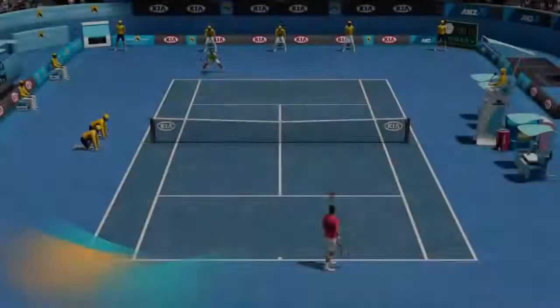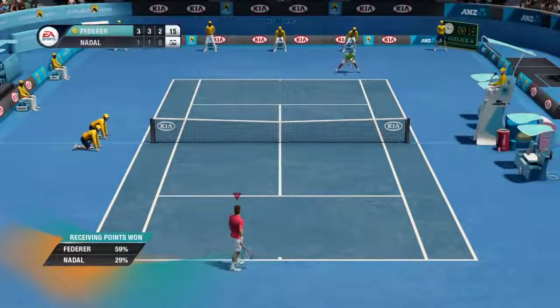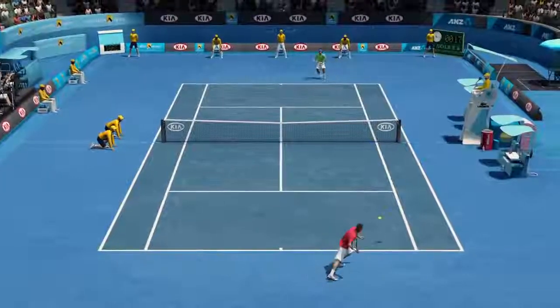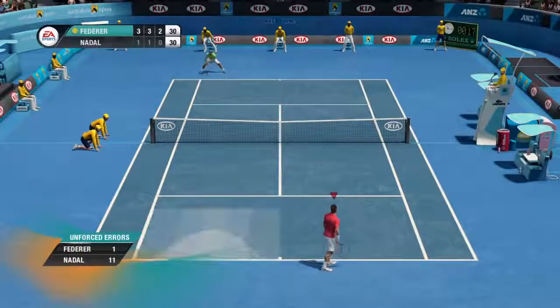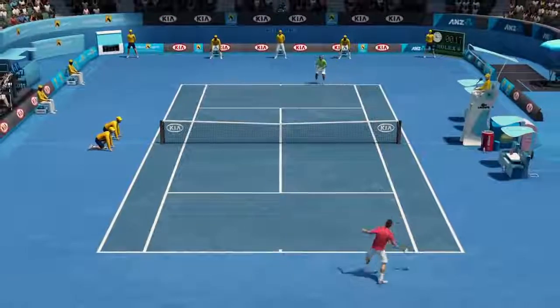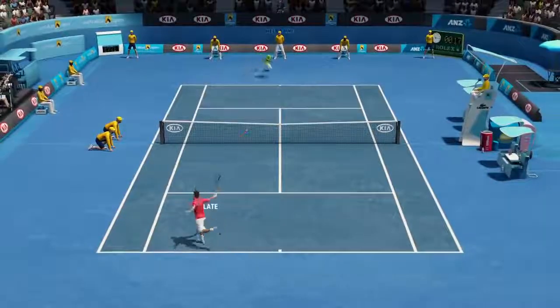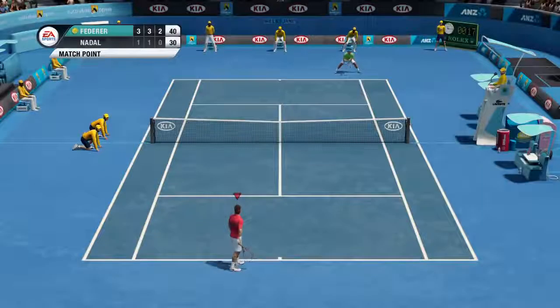Oh, that's a well-timed volley across court for the winner. Second serve's got to be good, otherwise it could be a winner. Oh, an unlucky mistake from Nadal. Certainly going to give him a lot of confidence. Well, he's composed himself really well here on match point.